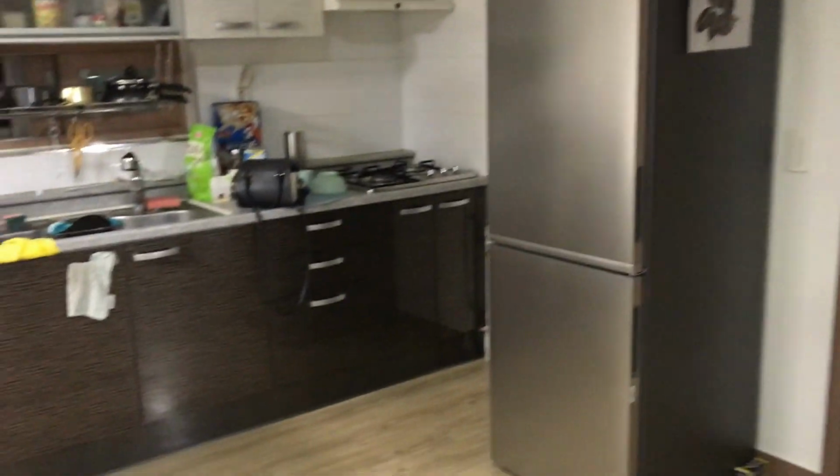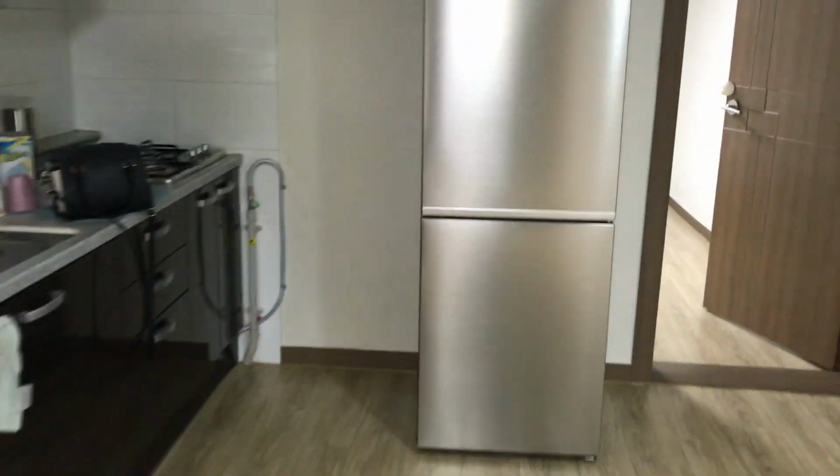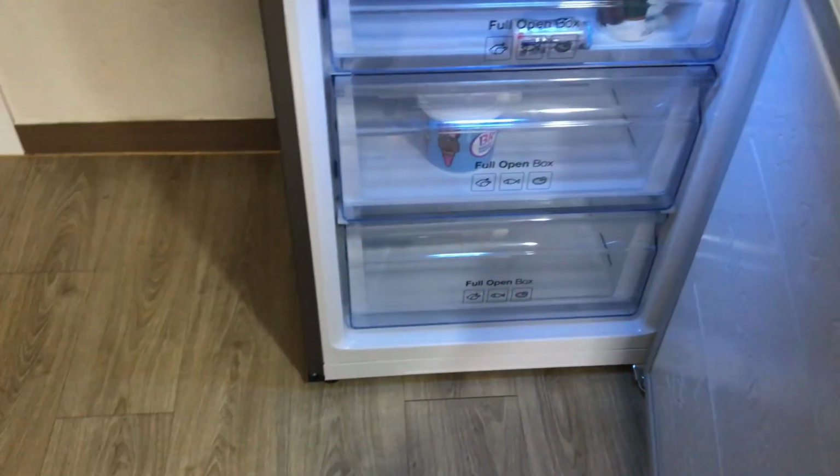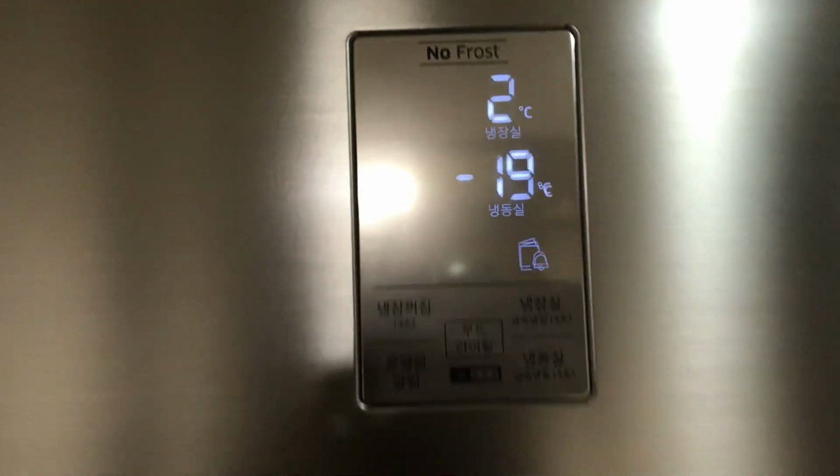To the kitchen. Here goes the overview, dining area, washing area. Quite nice. Then this large fridge that I love, the freezer part, and the fridge. I don't have anything in there. And it tells the temperature. You can change it on the outside.